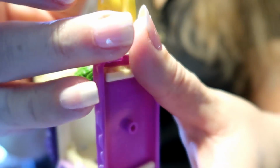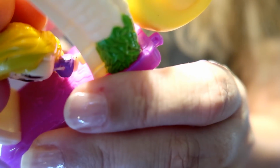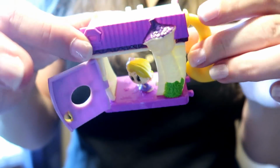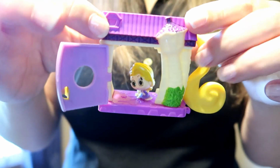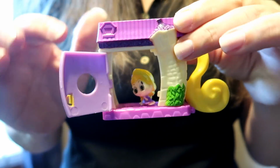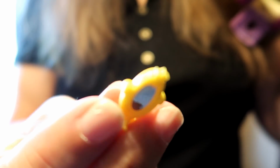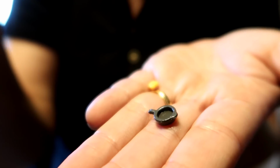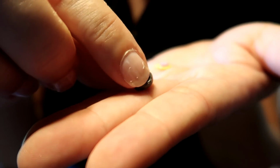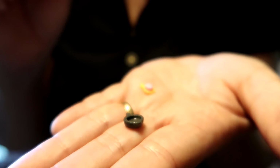Anyway, so she is going to fit nicely on this little peg. And that way, she doesn't go anywhere. I like that. It secures her to the toy. That's a nice little feature there. And with Rapunzel, you're gonna get this tiny little mirror. I don't know how this is gonna come out over the camera. I almost did not see these. Check out the tiny frying pan and her brush.